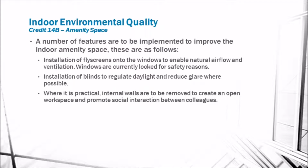Indoor Environmental Quality. Credit 14B, Amenity Space. A number of features are to be implemented to improve the indoor amenity space. These are as follows: installation of fly screens onto the windows to enable natural airflow and ventilation, installation of blinds to regulate daylight and reduce glare where possible. Internal walls are to be removed to create an open workspace and promote social interaction.